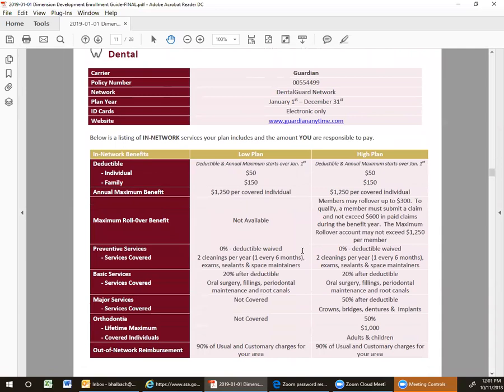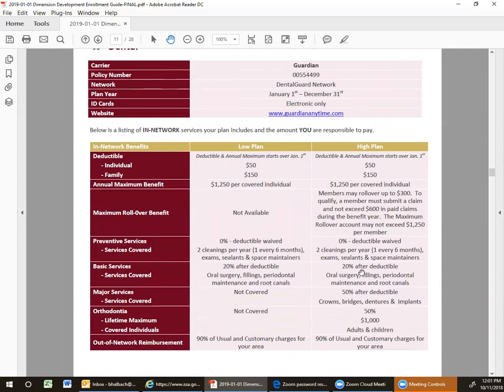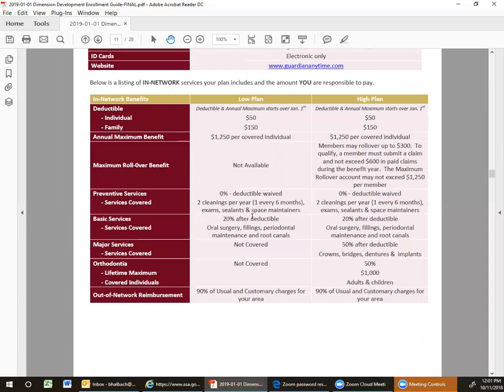The only carrier change that's different this year is that we have a new dental carrier called Guardian. Their website is guardiananytime.com. The network is Dental Guard Network. The ID cards are electronic only. You have a low plan that covers a little less and a high plan that covers a little more. Both plans have 0% and deductible waived for preventative services. That means when you go in to get your teeth cleaned twice a year, that's $0 to you.